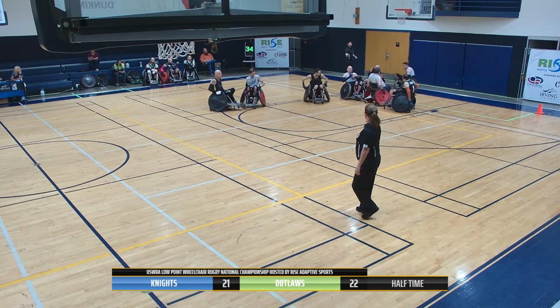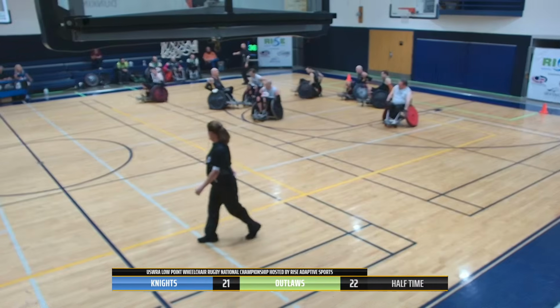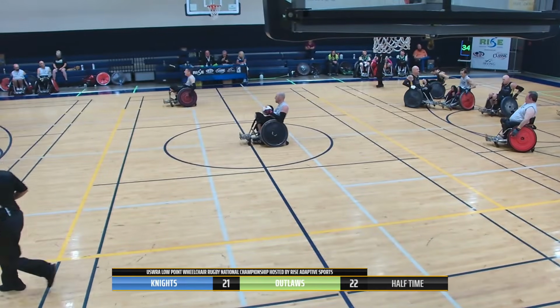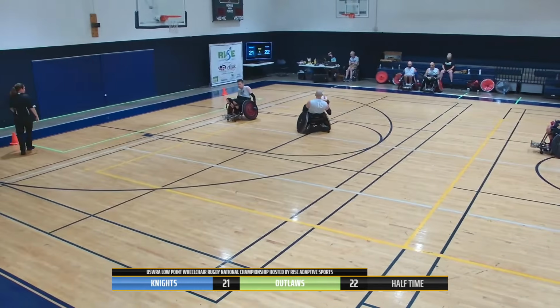DeYoung is looking for Josh O'Neill on the inbounds, and he has him. O'Neill is working his way up the center, cuts back in the middle, and he's got the rest of the court open for just him and Mike DeYoung.